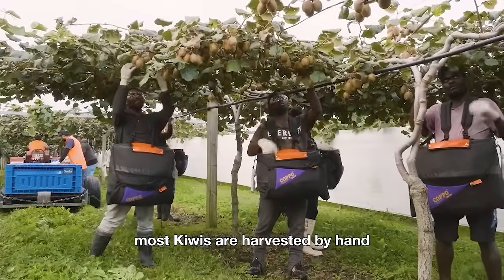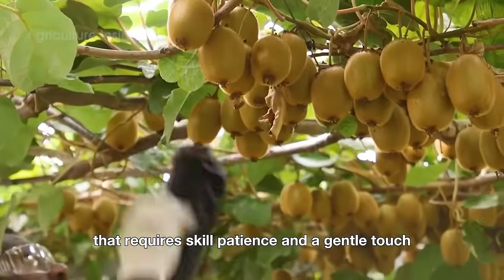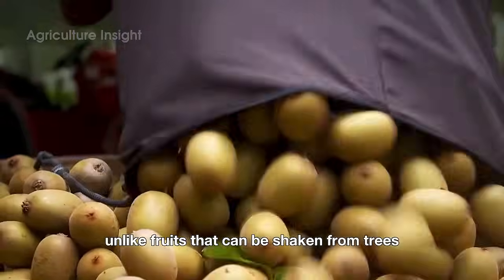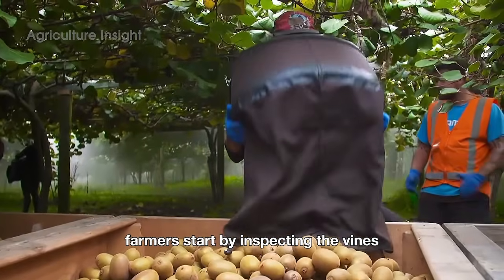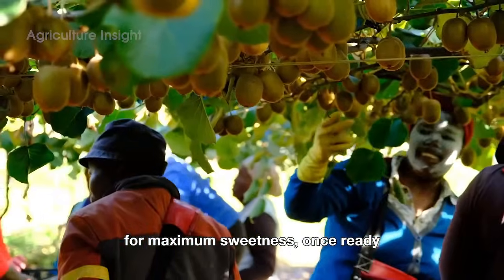Most kiwis are harvested by hand. That is a delicate and labor-intensive process that requires skill, patience, and a gentle touch. Unlike fruits that can be shaken from trees, kiwis demand a more personal approach. Farmers start by inspecting the vines, ensuring the fruit has reached the ideal sugar level for maximum sweetness.